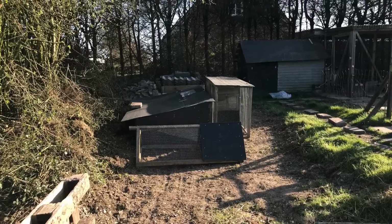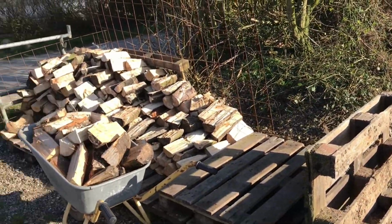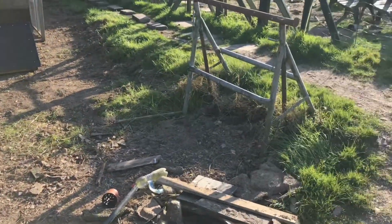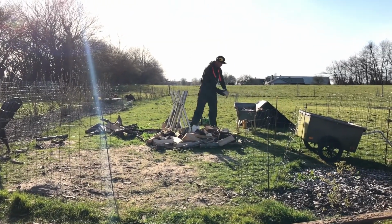And this is the finished result. So we have all of the stones in the back, and then in front of it we put a lot of the chicken houses that we didn't use at the time, and then the stack of firewood. And he's still cutting it and I'm stacking it.